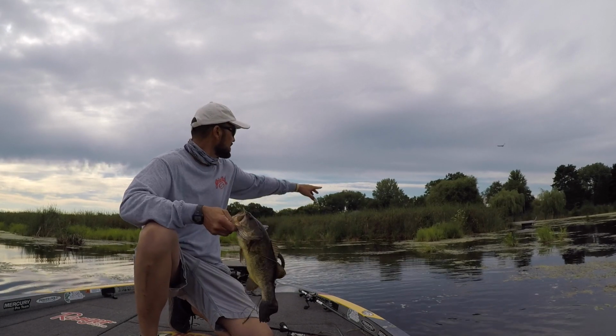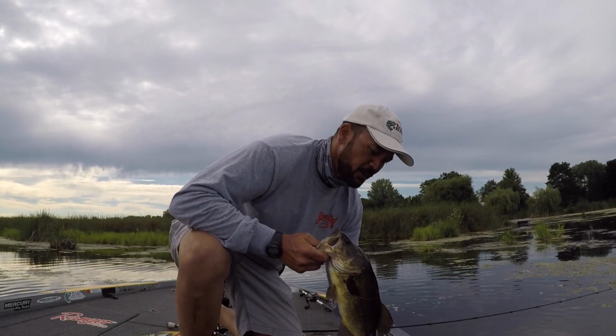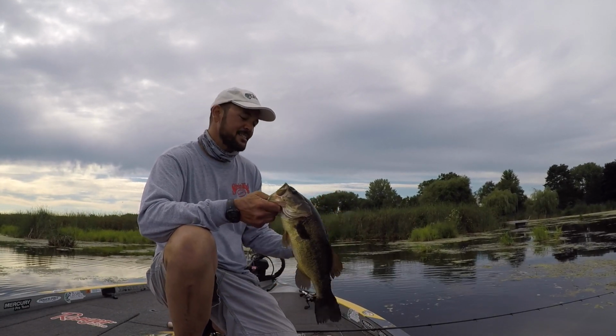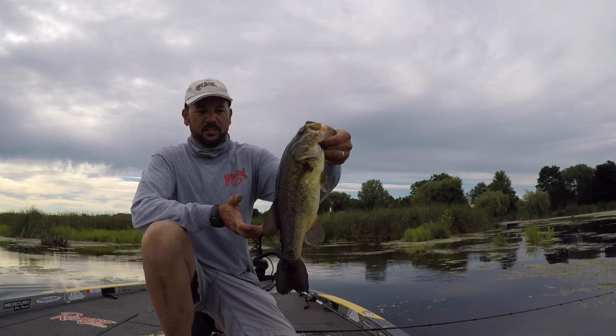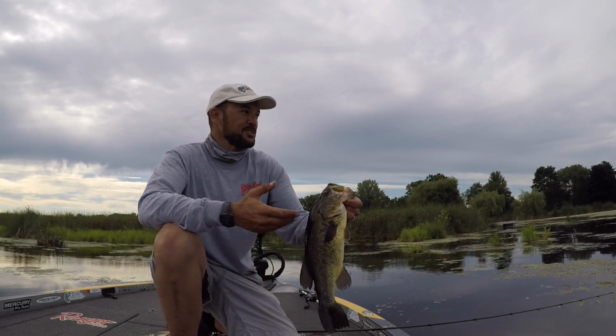I saw that fish blow up on what looked like maybe a bluegill or a bream a little bit ago, and I threw in there. First cast was a miss. Second cast, I hit it, but the presentation was wrong or she was out of position, one or the other. But that's a good old fish. Look how dark they are, because these are slop bass.